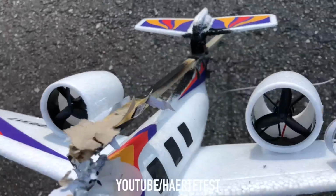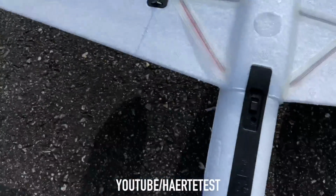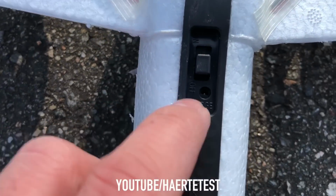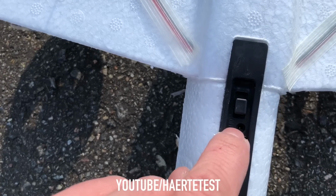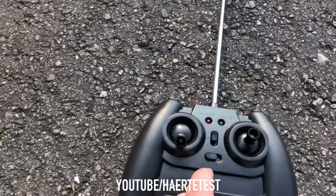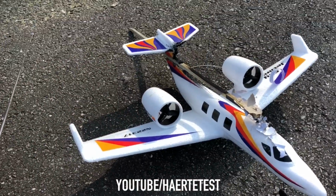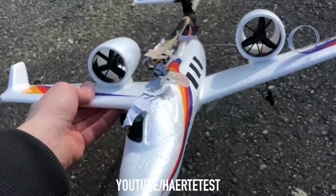Are the engines alive or not? Therefore, I put it here on. Oh, look at that! This stick is here and off, but it must be here and on. Here, also on, and now, look at that, guys! The engines are still alive.